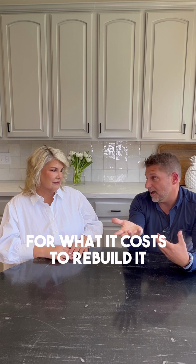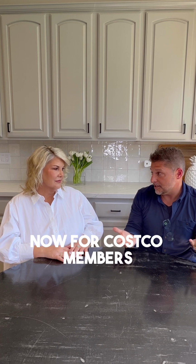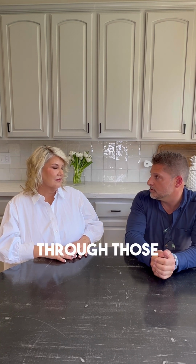So insure it for what it costs to rebuild it and adjust your rate by looking at discounts. American Family has a discount now for Costco members. So look at discounts, and then also look at your deductible. You can control your premium through those areas.